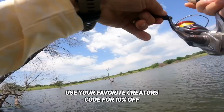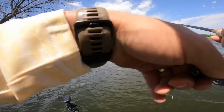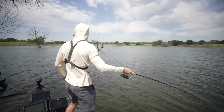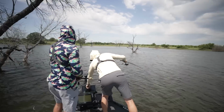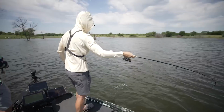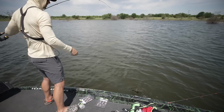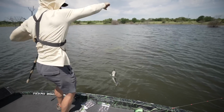What do you got? I'm about to find out what it is. Deep boy. Ooh, good one. Well, that's a good one, deep. There we go. Oh, that brush pile right there. A little better one. Yeah, first one on the grub. Good one.